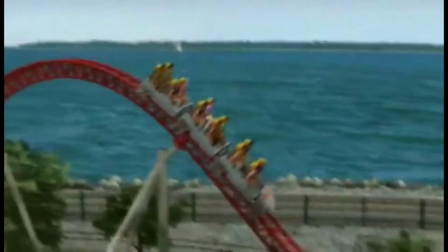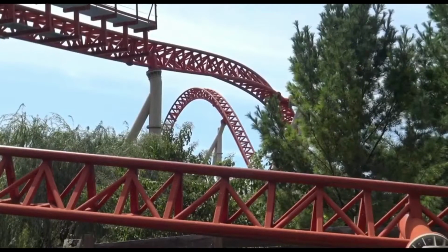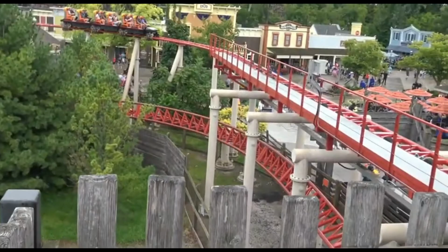After these turns, you fly into a very sharp airtime hill. You can see how shallow it is in and out, but how pointy the crest is, and this is probably the second best airtime moment on the ride, just under the drop. After this quick hill, you do a small turn into your two inversions.